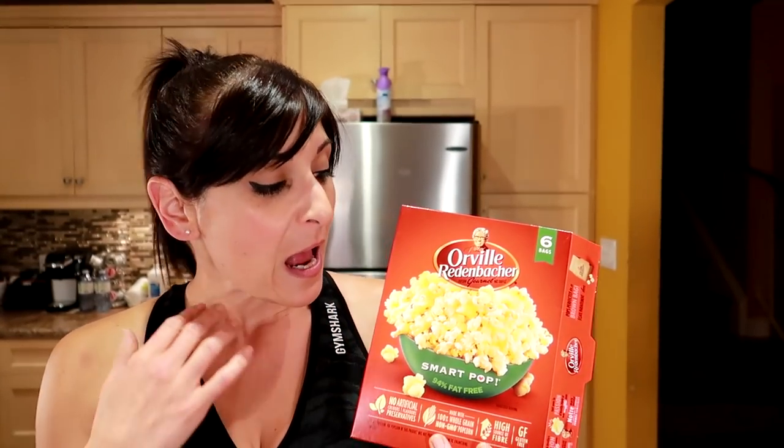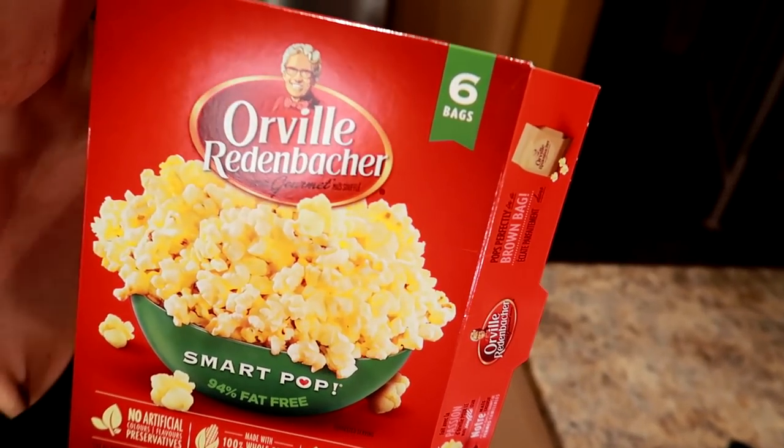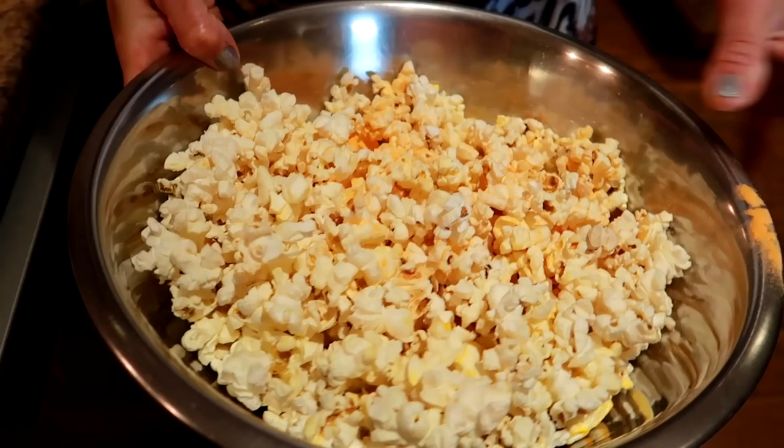And the other thing, we have used this from the very beginning of our journey. Smart Pop popcorn, the 95% fat-free. Why? Because popcorn, if you choose the right one, is low in fat and you get a ton of it. I eat the whole bag of Smart Pop and it's like 200 calories. And I feel like the bowl is never ending. I get a huge amount and I feel so satisfied after. I don't need anything else.